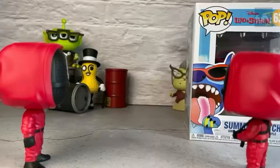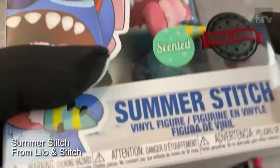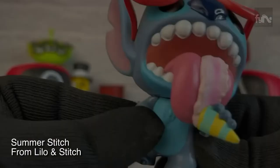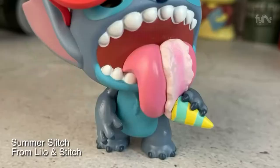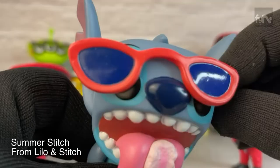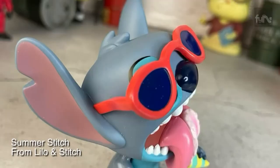The next contestant is Summer Stitch. This Funko Pop is scented. Cute Stitch enjoying the ice cream in summer, wearing his signature red frame sunglasses.